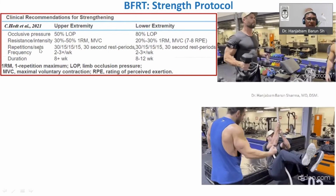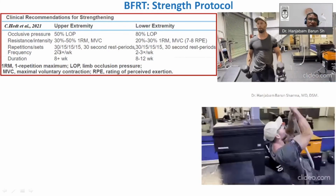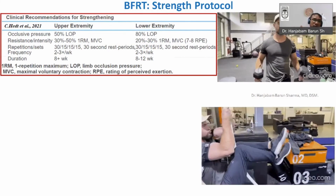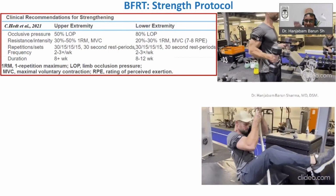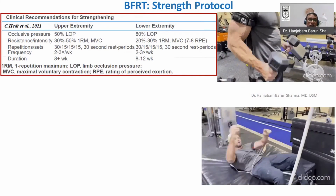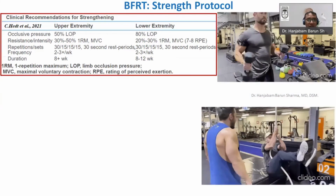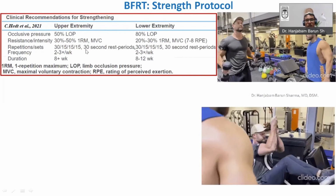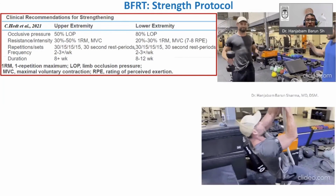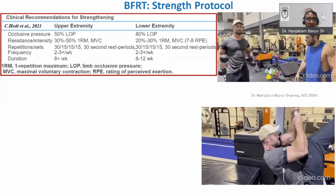Another is the repetition per set, and this is the classic one, which we have already seen. 30 repetitions followed by 15 repetitions, followed by 15 and 15. 30, 15, 15, 15. This is the classic protocol, which has been widely used in the field of blood flow resistance training. And relatively less rest is given. Why? Because you want to maintain that metabolic stress. That's why only 30 seconds of rest is given.